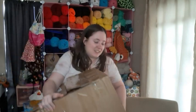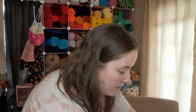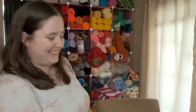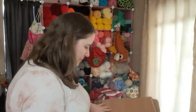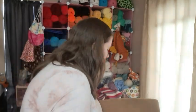Oh my gosh. So I have opened it, but I haven't gone through it yet. It's still not all the way open. Let me cut this one. So I'm going to open it and we're going to go through it. And then I'm going to try to figure out where to put it. Ooh, okay. What do we got in here? All right, we'll start with these little things.